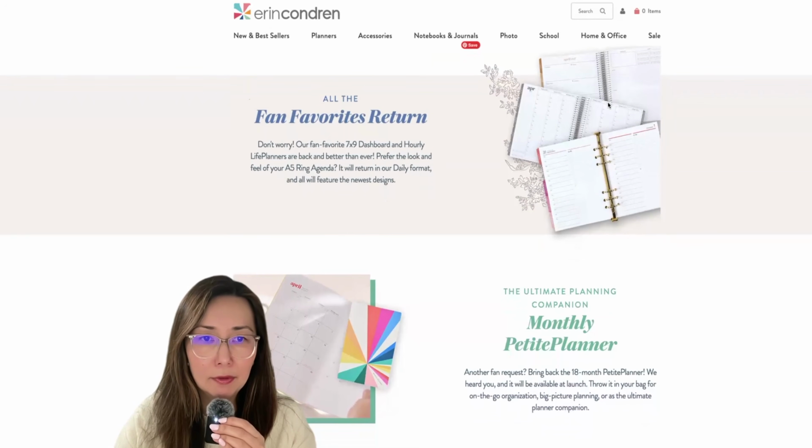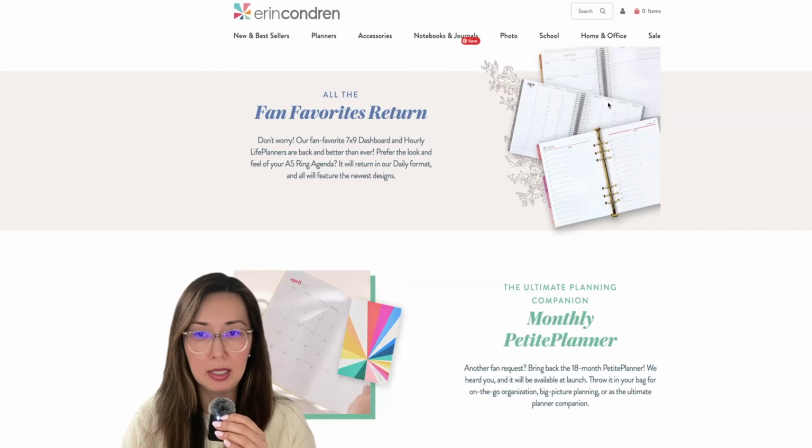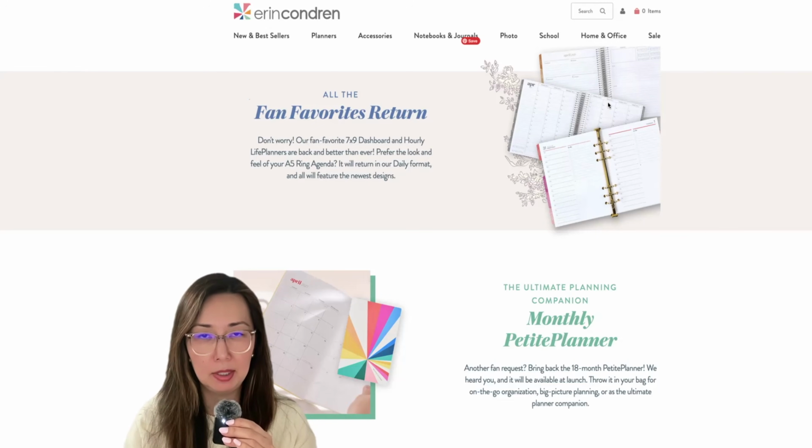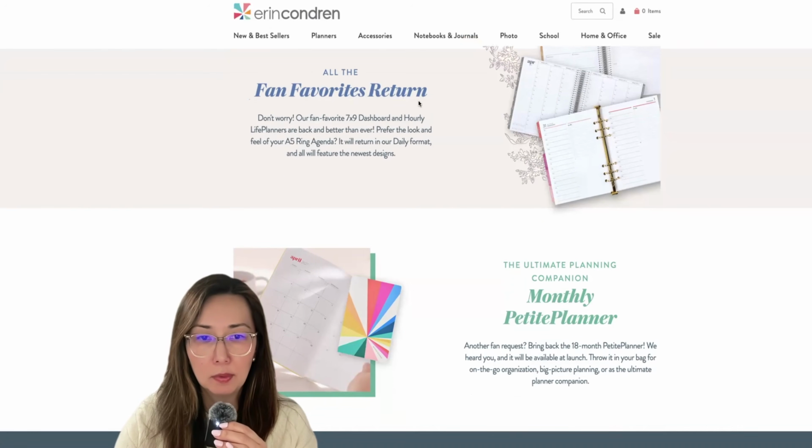And I really love the ring agenda. I talked about it in my last video. I may think about making that my home management center because that'll always stay there. I don't have to switch it out every year. And I can just keep even things from different years inside one binder. So we'll think about that.